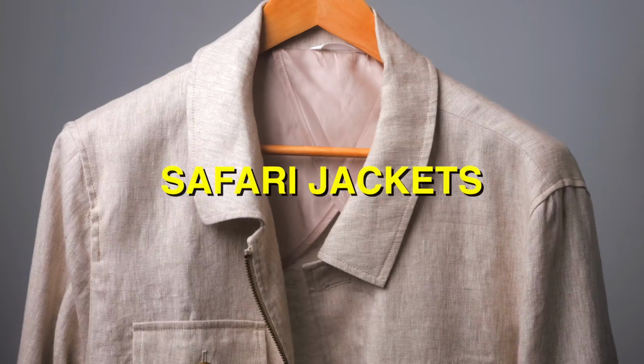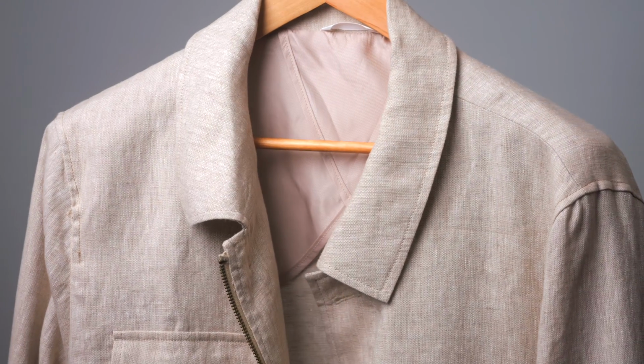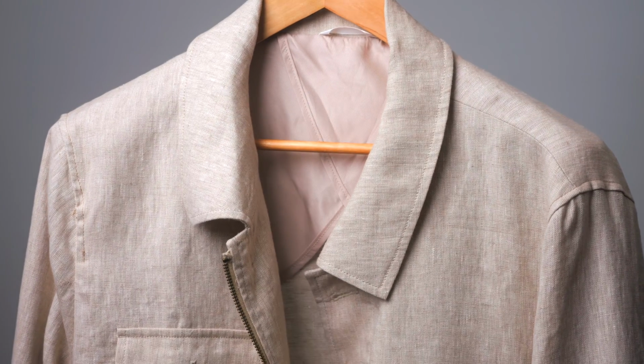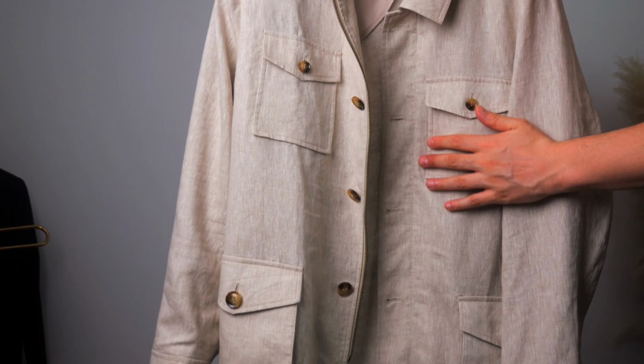Next up on the list are safari jackets. There's usually a couple of days in summer where it's a little bit more chilly, especially in the evening, and for those days a linen safari jacket is the ideal choice. They are breathable and they look quite elegant, but still more casual than a sports jacket. I personally own one from Suit Supply, one from Gutteridge and one from Hockerty.com, and the one from Hockerty is the one that I like the most because the linen feels very high quality and it's very well constructed. Go for either navy, cream, brown or green.